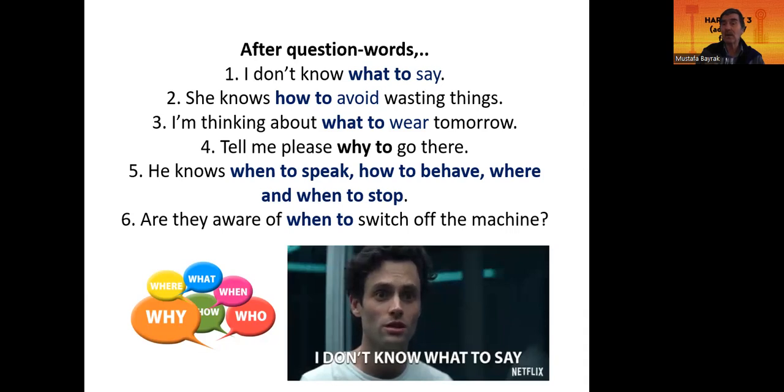He knows how to behave. He knows where to stop. He knows when to stop. Very, very practical. Are they aware of it, for example? Are they aware of the machine? Are they aware of the button of the machine? Are they aware of it? Again, are they aware of when to switch off the machine? Are they aware of when they will switch off the machine, turn off the machine?